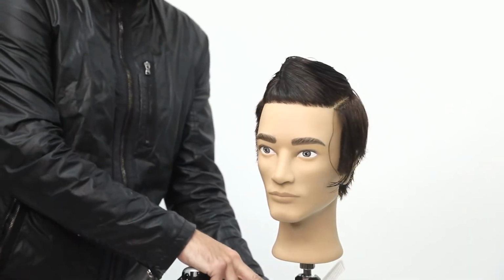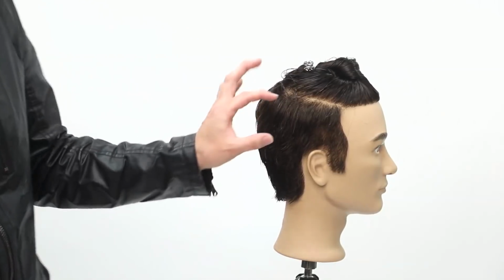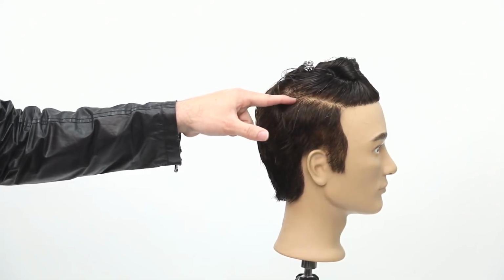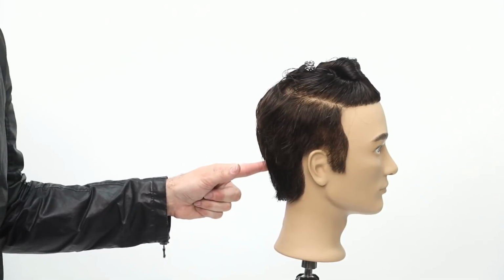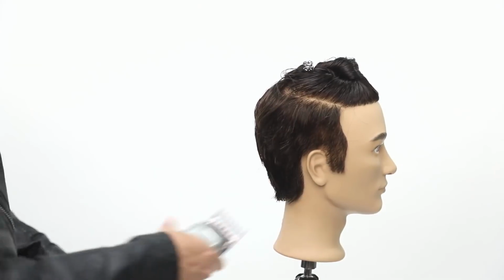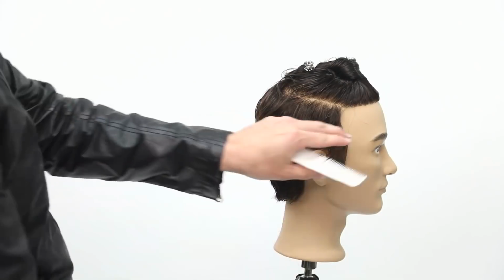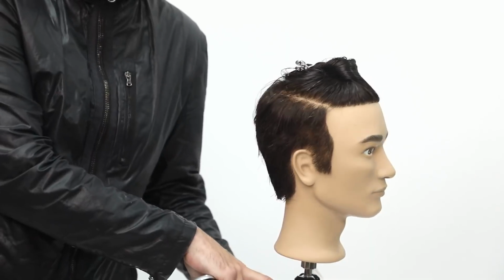So the other thing that I like to focus on with men's cutting is that I like to balance along the ridge of the head. So you have the parietal ridge, but then I follow down the crown of the head to the occipital bone. So that weight line is almost like a pivot along the ear. So I work my way around this way. That way I get a nice balance to the weight within the head shape.